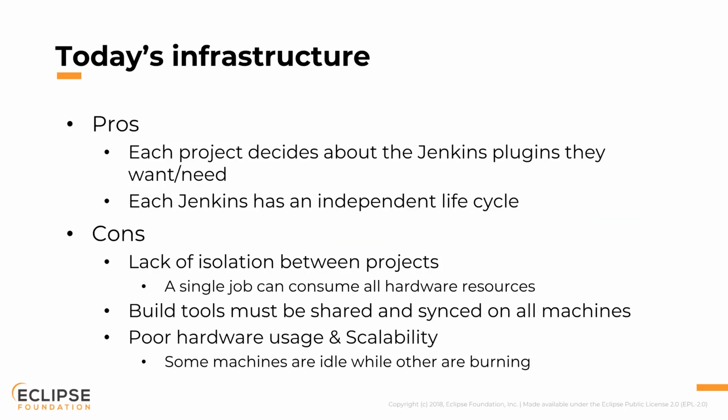However, what we probably missed when we moved to this infra is that the isolation between projects is now, at the scale we are running the whole farm, a real issue. So a single job running on a single machine could affect all other jobs on the machine.